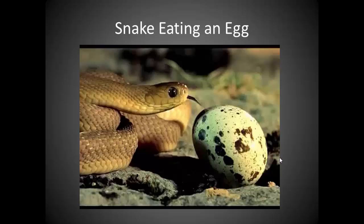Their bottom jaw has actually 2 bones that can kind of separate. And so a snake has a very flexible jaw, can open this way, and it can open wide this way as well. Because often snakes will ingest prey that's bigger than their body would normally ingest. And also, their intestine and stomach can expand.